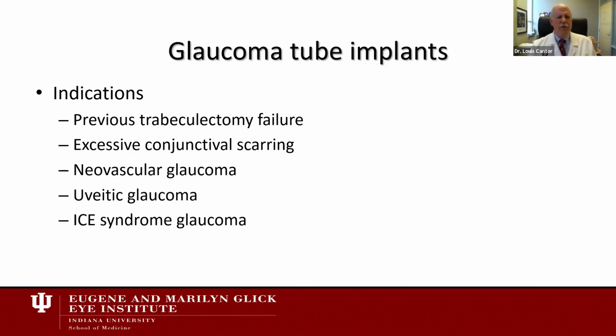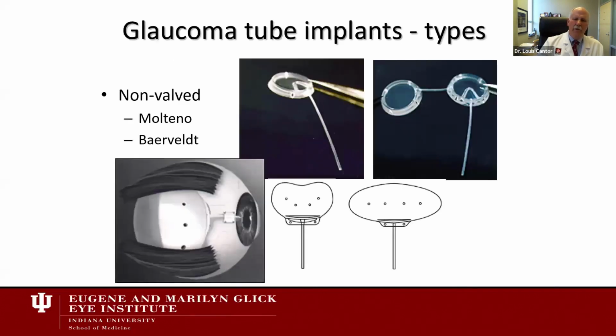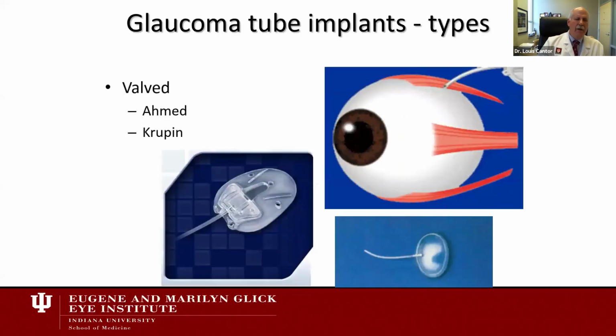Now, to mention tube shunts here, tube shunts are great alternatives when standard surgery has failed, or for other eyes where you expect a trabeculectomy to fail, such as a uveitic eye or an eye with Sturge-Weber syndrome, for example. We have multiple types of tube shunts. Non-valved, such as Molteno and Baerveldt, are the most common here in the U.S. Valved, the most common is the Ahmed, which is also available here in the U.S. But there may be other types of shunts available throughout the world.